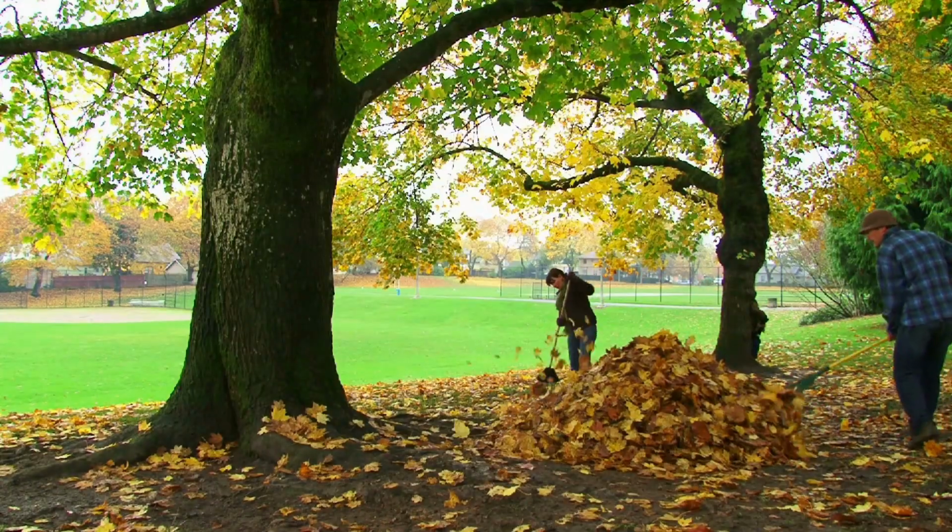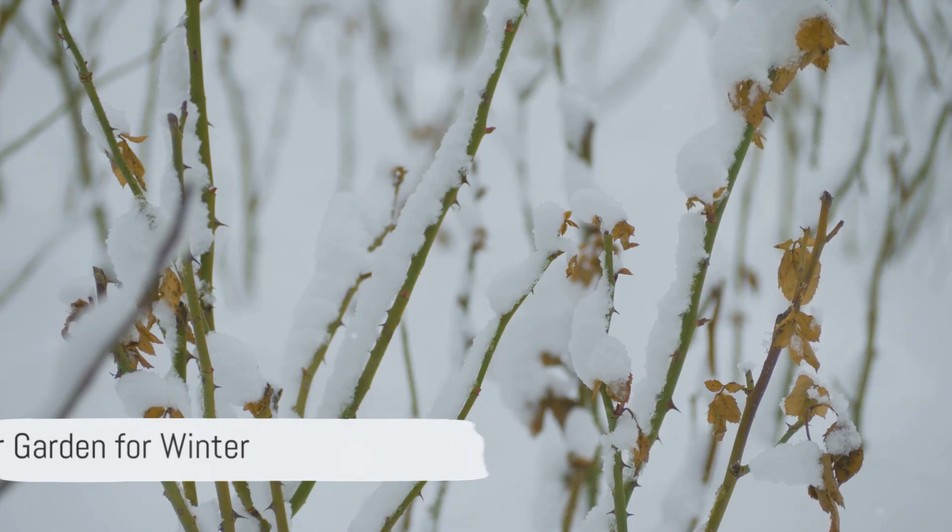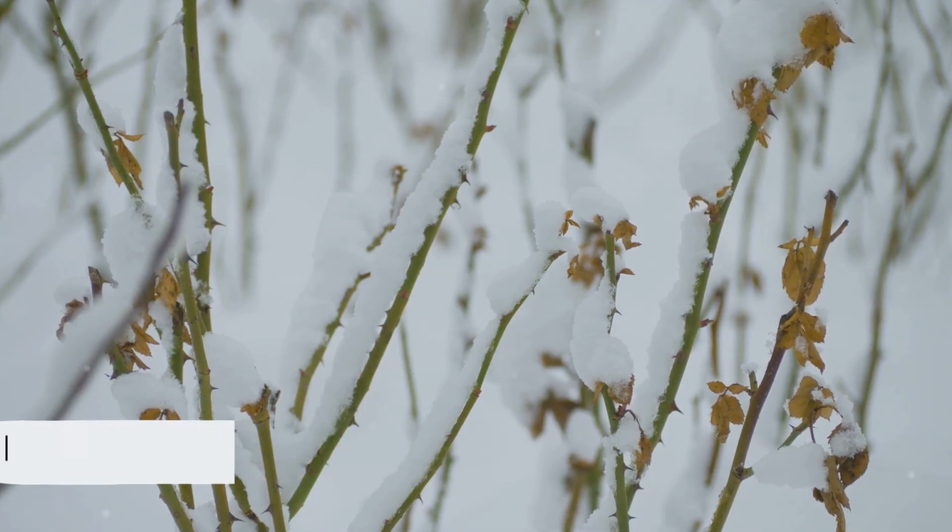When fall arrives, it's time to prepare your garden for the colder months. Start by tidying up fallen leaves. Plant fall flowers for a burst of color. And don't forget to prepare perennials for winter. With these tips, your garden will be ready for winter in no time.